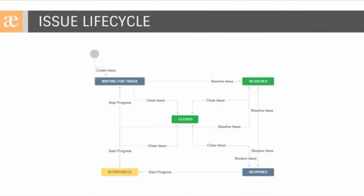In JIRA, we construct these business processes as workflows, which show the stages an issue will move through during its lifecycle. Of course, we've got some application-specific terminology here as well, and specifically statuses, or the states an issue can be in, and the transitions or actions we can take to move an issue from one status to another.